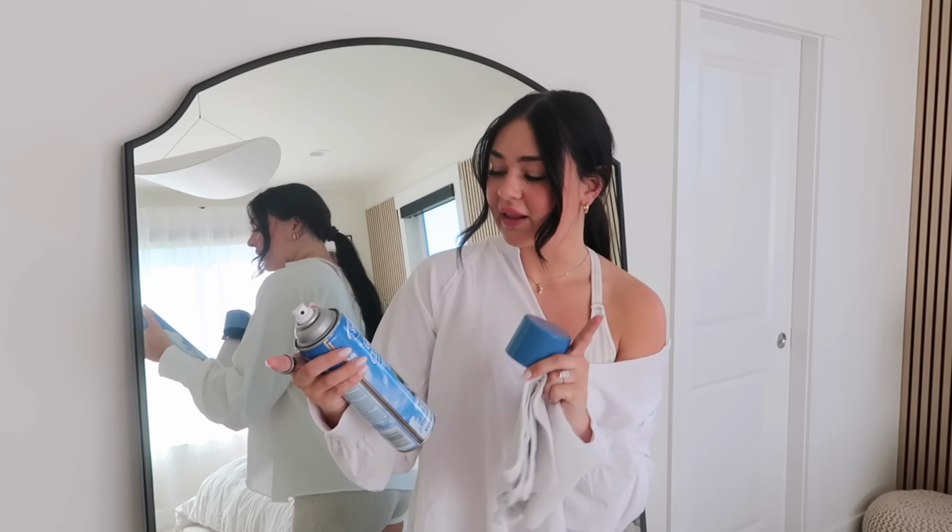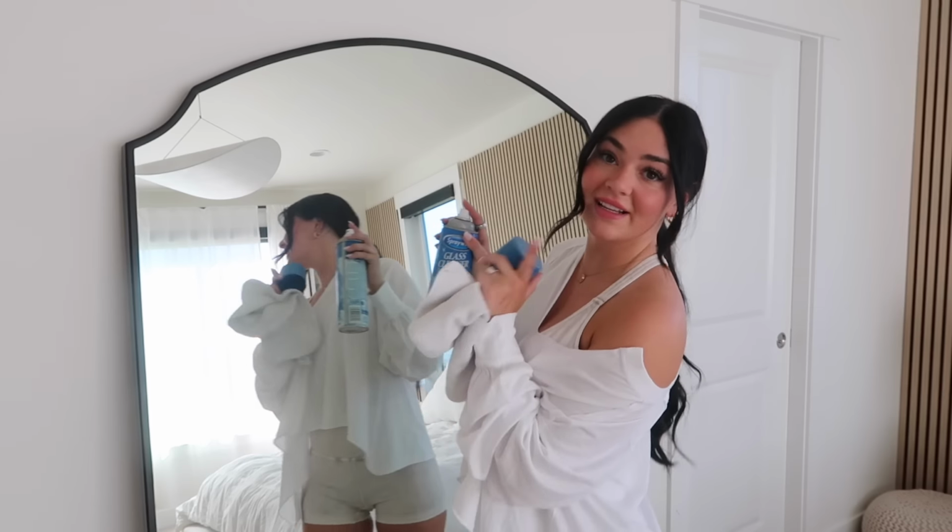This, by the way, is the absolute best glass cleaner that money can buy. I get mine on Amazon, but they sell them at Costco pretty much everywhere. I love it because, one, it smells good, and two, it doesn't leave a bunch of streaks. It's not hard to clean, and it's fun to spray.